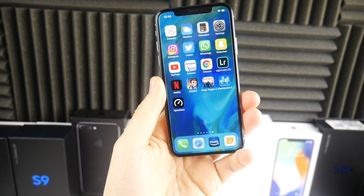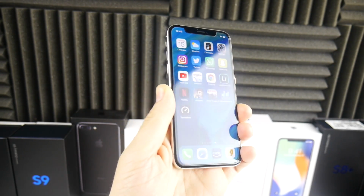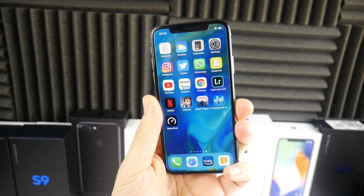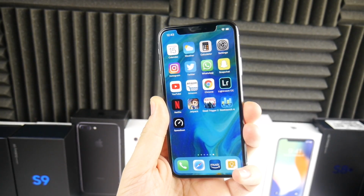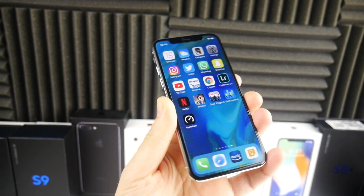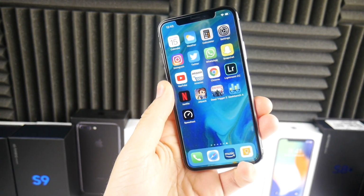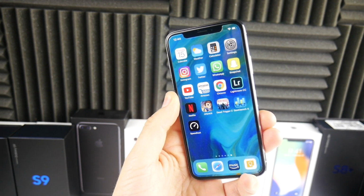So Face ID on the iPhone is a little bit more accurate, I think, than the facial recognition on the Samsung phone. But when you do hit it on the Samsung phone, which is like 80 to 90% of the time, it actually is faster to get into the phone. So they kind of trade blows, because on the iPhone, you have to swipe up, but on the Galaxy, while not always as accurate as Face ID, it also gets in faster when you do hit it.